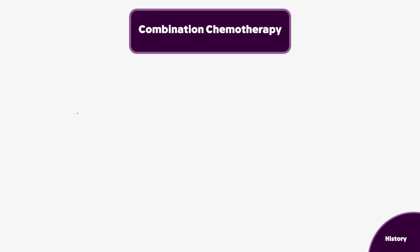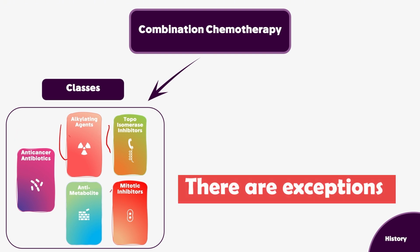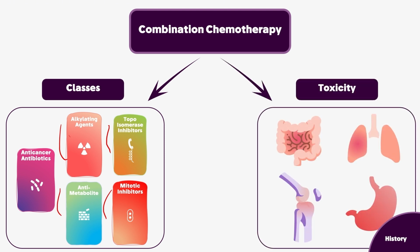So the main guidelines of the combination chemotherapies is first the classes. In the clinic, when you study the worldwide guidelines, you will find that most of them consist of different classes of chemotherapies. The second guiding point for the combinations is the toxicity, at which they tend to select the therapies that have non-overlapping side effects.